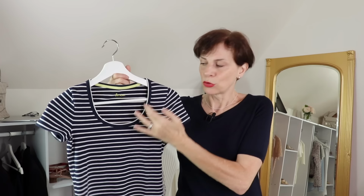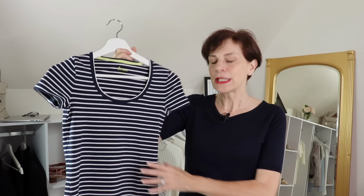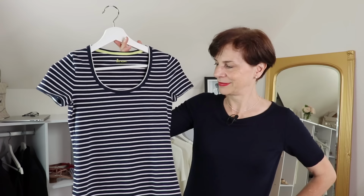As you know, I absolutely adore stripes, especially in navy and white. And as a French woman, of course, it's something we all have in our wardrobe, but it's also a print that is nice and fresh, especially with white. And of course, this will go into a capsule wardrobe because it's got the 2 colors already. It's got the navy and the white. So you can wear it with both items, with the skirt and the jeans.